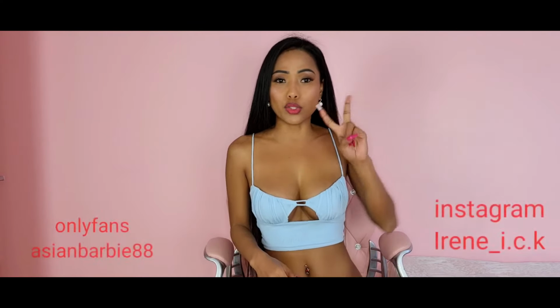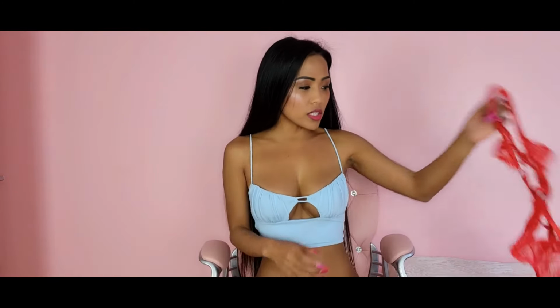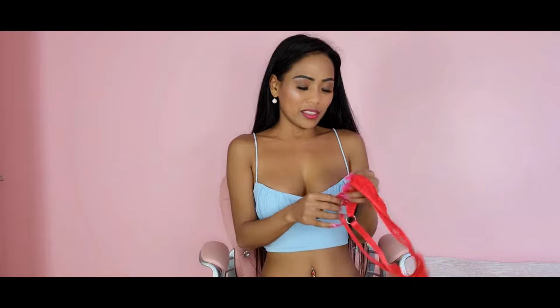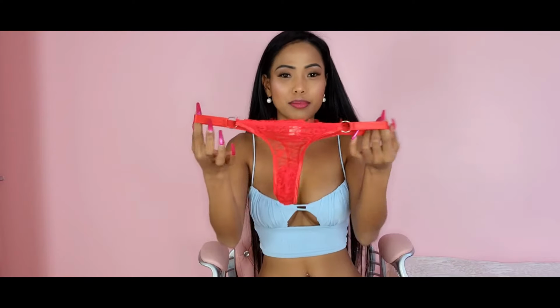For today's video, we're going to try on lingerie part 2 from SHEIN. So this is the first lingerie, and all the lingerie that we're going to try today is red. So I got 3 pairs of lingerie. It's all red. This is a very tiny thong.